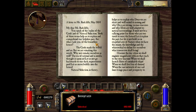But what I ask you of the boundless future. The gods made the world and us, but we are remaking this world. Why not remake ourselves as well? The era of rational and scientific thought is upon us. Let us not go backwards to our dark, superstitious past. Let us move boldly into the future.